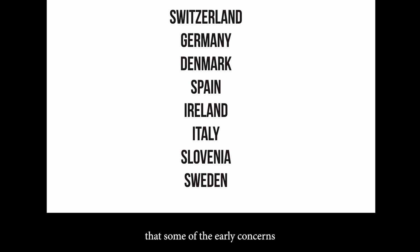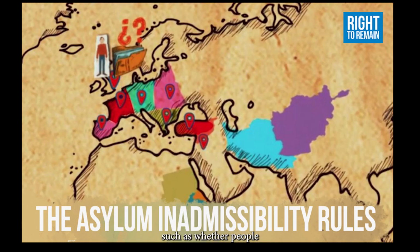It's good to know that some of the early concerns about these rules, such as whether people would be held in detention if they were having their cases considered under these rules, haven't come true. People have been detained, but only those that the Home Office are actually trying to remove. They've decided their claims are inadmissible and they want to remove them. It also wasn't particularly clear early on whether people would be entitled to asylum support, so housing and financial assistance. And it seems that people are able to access asylum support whilst their claims are being considered.